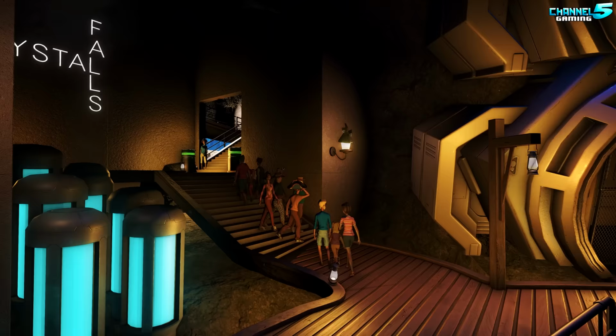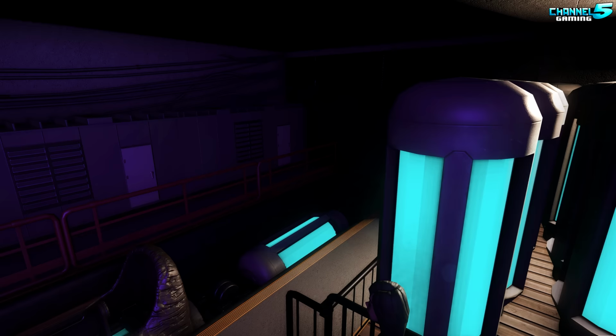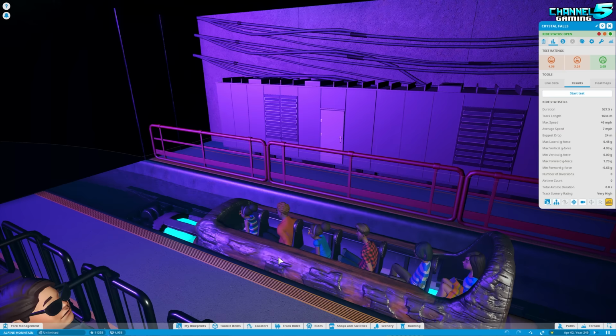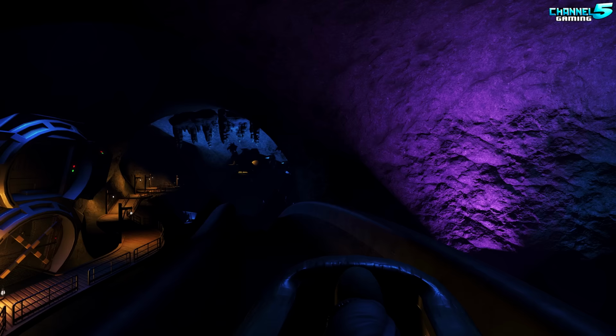Wait, what is this? Did I go up here already? There's guests going up here. They weren't going on that. What? Seriously? We're gonna log flume down here? Hold the phone. A 1.7 kilometer log flume that has 50 mile per hour top speeds and 5 vertical G-forces? What is happening? Oh, the theme park that changed my life.